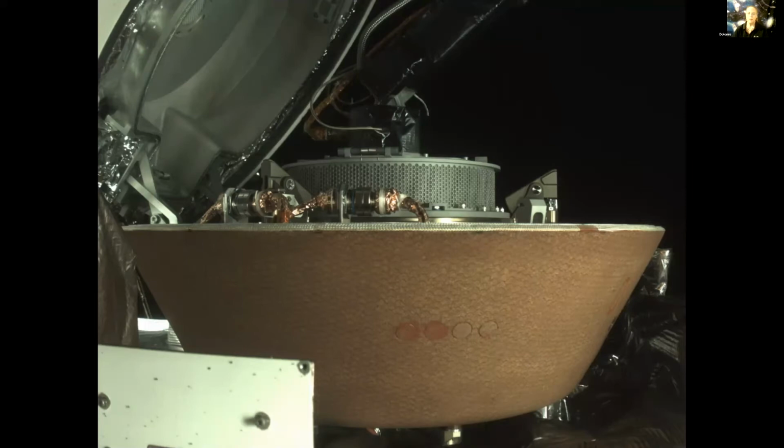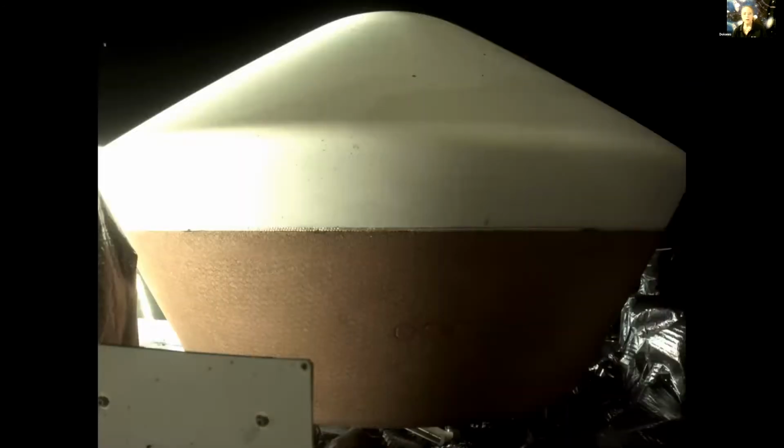There are frangibles at the top of that collector that were blown to disconnect the arm from the collector. And then we closed the top of the sample return capsule, and this precious sample is safe and sound. That white portion is the heat shield that will bear all of the brunt of the heat as it comes in through our atmosphere, again, protecting our sample. Ready for return to Earth.